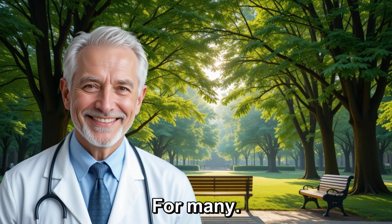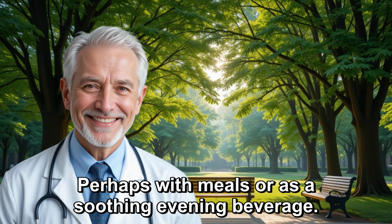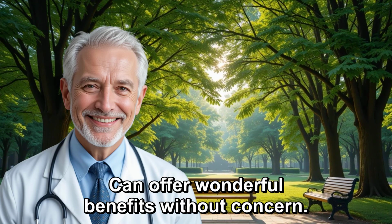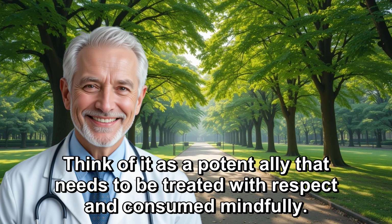For many, enjoying a cup or two a day, perhaps with meals or as a soothing evening beverage, can offer wonderful benefits without concern. Think of it as a potent ally that needs to be treated with respect and consumed mindfully.